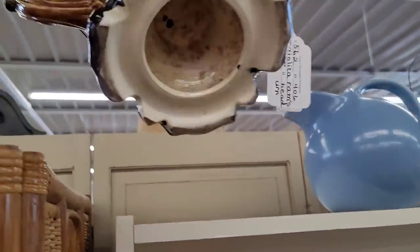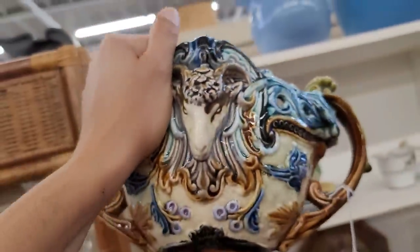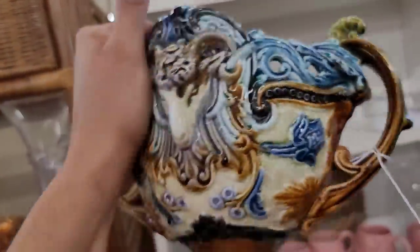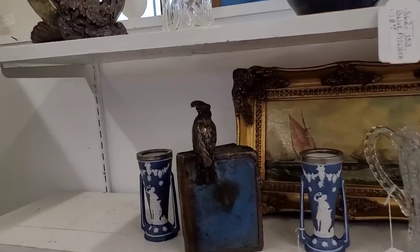I loved it. And then I didn't spot a maker on it. We have a dark indigo interior glaze. Interesting. I don't know how I feel about it. The coloring on it is a little everywhere. So I do put that one back.